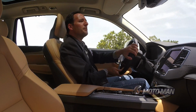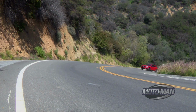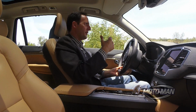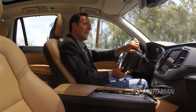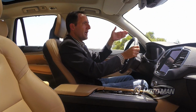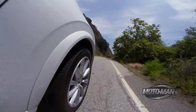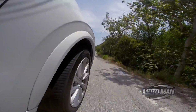So let's say you have a handling spectrum. You've got the Cayenne and the GLA on this end of the spectrum. And granted, they are not direct competitors, they're not three rows like this, but you understand what I'm saying in terms of the handling spectrum. And then on the other end, you've got more compliant. That's where this sits. This thing is designed to really live in neighborhoods.